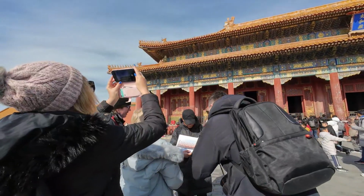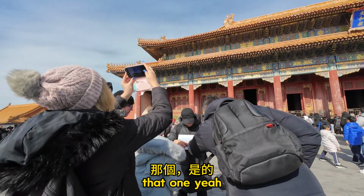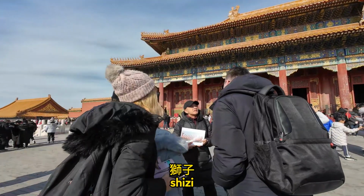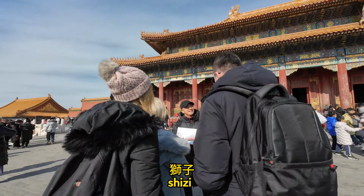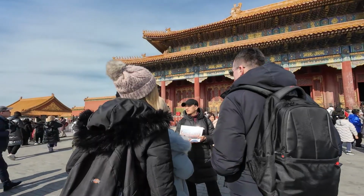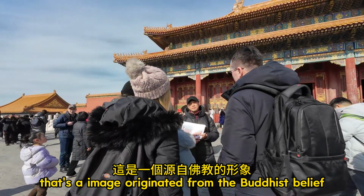What's the lion called? The mythical lion called again? That one, yeah. Yeah, the lion. Has a really big head, doesn't it? Yeah, it is. Yeah. 狮子. But which has nothing to do with a real lion. Yeah. Totally different. That's an image originated from the Buddhist belief.